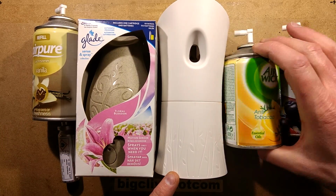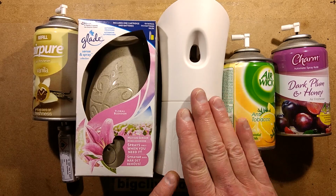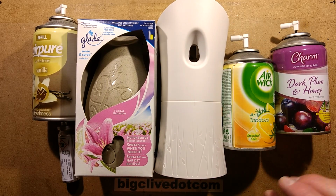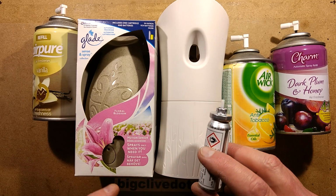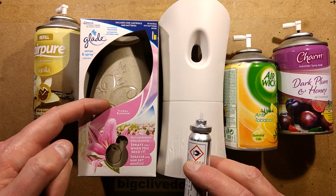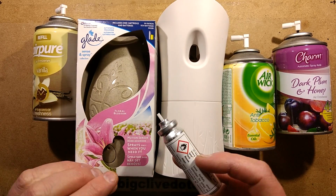The ones that take the big tins and they just pump it out 24/7. Really, their whole goal seems to be to empty the tins so you have to buy a new one. And then the other ones that just fire it out when they detect movement in the vicinity. And they use a very simple mechanism for detecting movement. It's simply a light sensor.